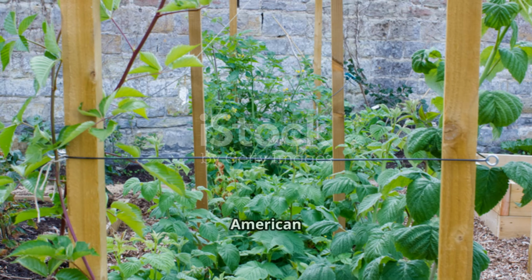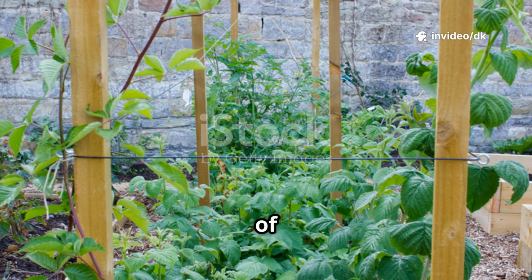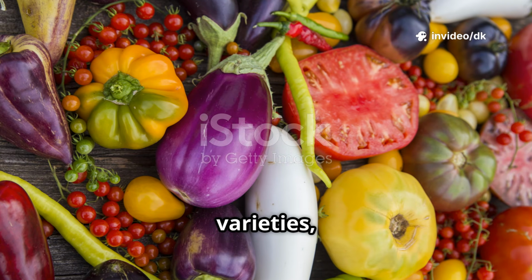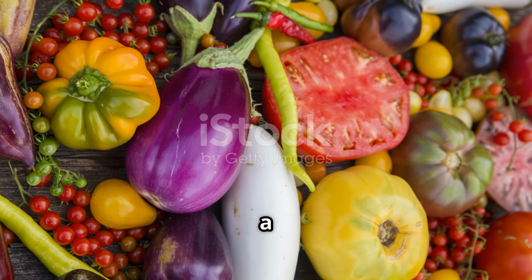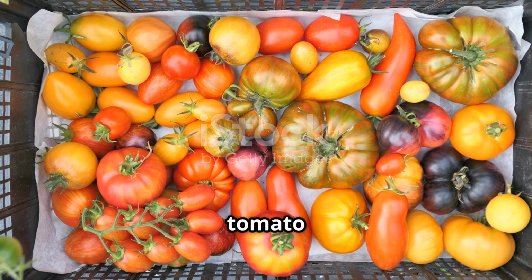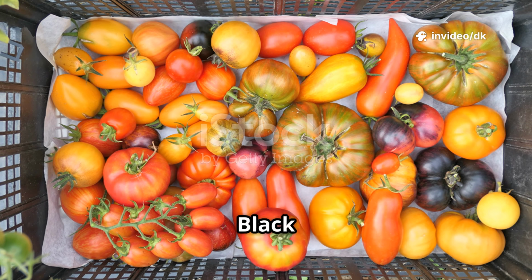Generations ago, the American garden and table were far more diverse. They were filled with produce of every shape, color, and flavor imaginable. These were the heirloom varieties, seeds passed down through families and communities, each with a unique story and a distinct taste of place. It was a time when a tomato wasn't just a tomato. It was a Brandywine, a Mortgage Lifter, or a Black Krim.